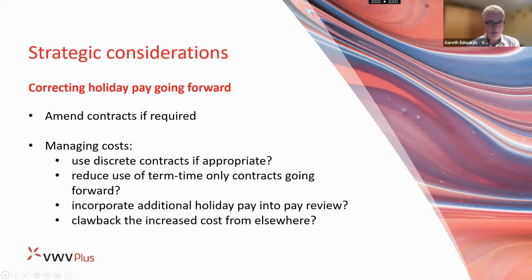So as Alice has introduced, obviously looking at holiday pay going forward, you'll need to look at your contracts. It may well be that on a review the wording is fine, but it's how you've implemented it. So there are two strands to it. Do you need to amend your contracts, or do you need to issue a variation letter, or is it that you actually need to review your calculation practices that sit behind the entitlement that's in the contract, and that's maybe what needs review.